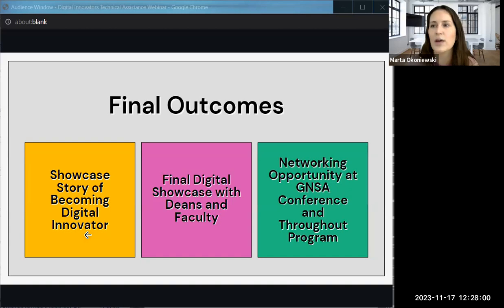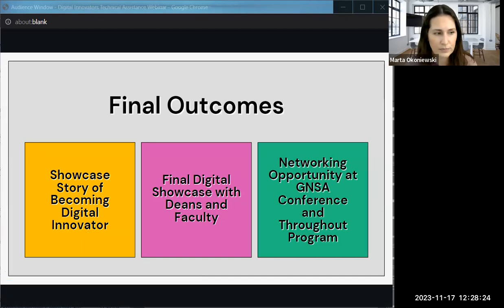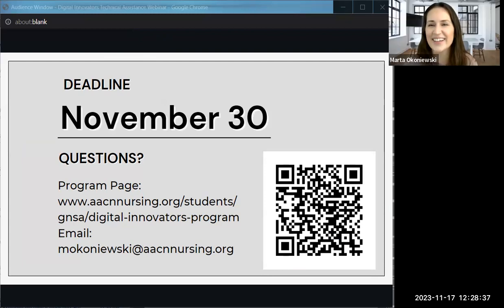But really the networking. As Nara mentioned, there is networking also with the other Apple Distinguished Educators. There are some nurses that will be presenting, but certainly individuals within other professions. So it is a wonderful opportunity to network and collaborate. But again, also an opportunity to network and collaborate at the GNSA conference. I think what was also really exciting is that after working with everybody for, I don't know, six months or so, you then get to meet everybody in person at the end. Right, exactly. Thank you, Colleen.